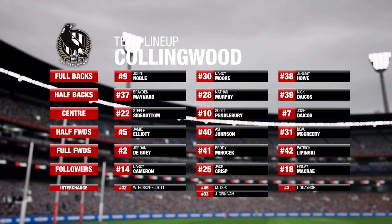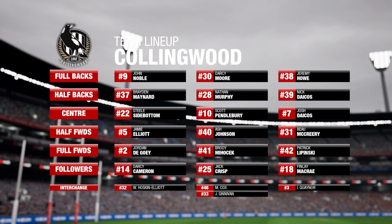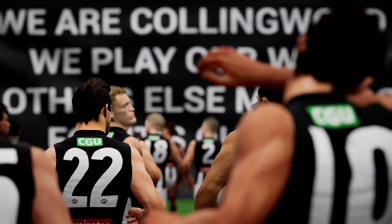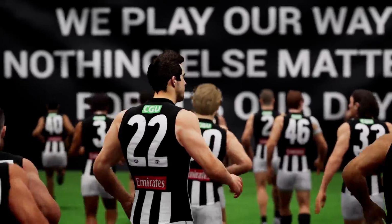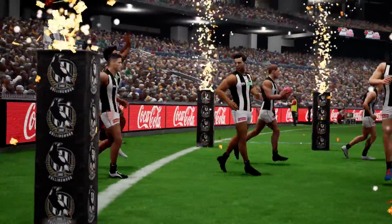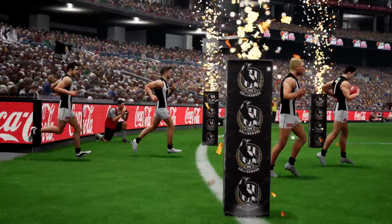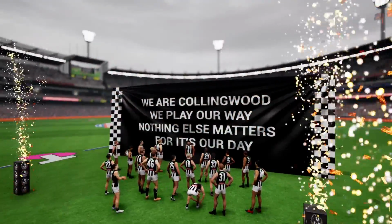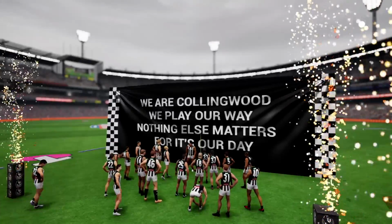Carlton set to take on Collingwood in this exhibition match today. They run on in full confidence, they're looking sharp, and the crowd are appreciating it. I'm really looking forward to seeing how they play today. That's true, Hutto.